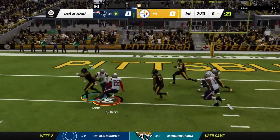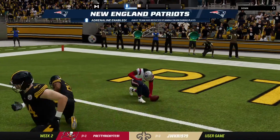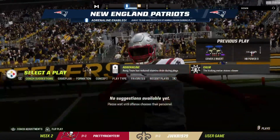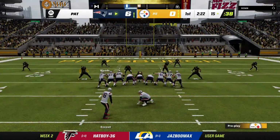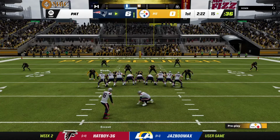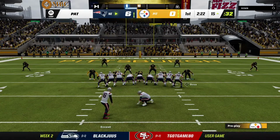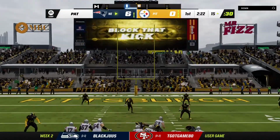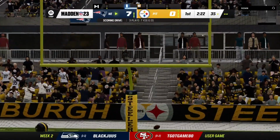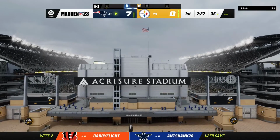Here's Henry. And he'll take it into the end zone for a Patriot touchdown. Derrick Henry with career touchdown number 70. And the Patriots take the early turnover and convert it into an opening touchdown. Extra point put through by Boswell. And that makes the score 7-0.